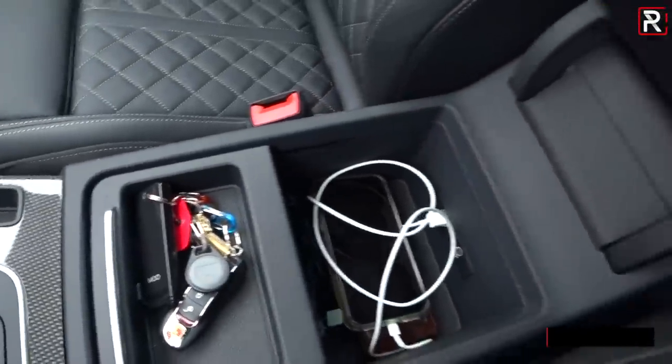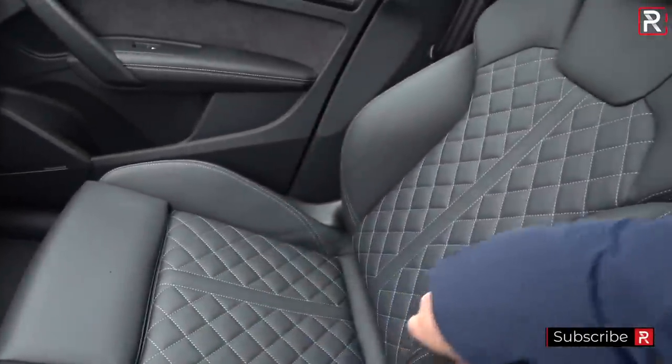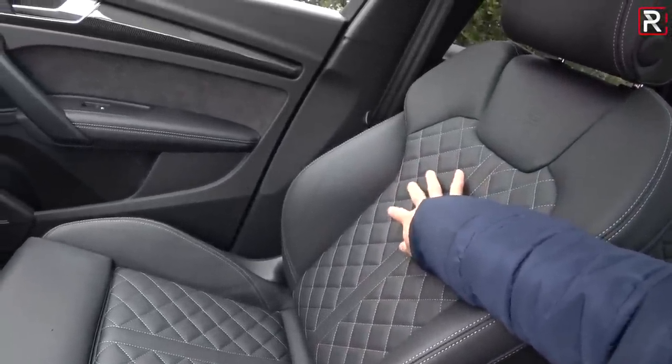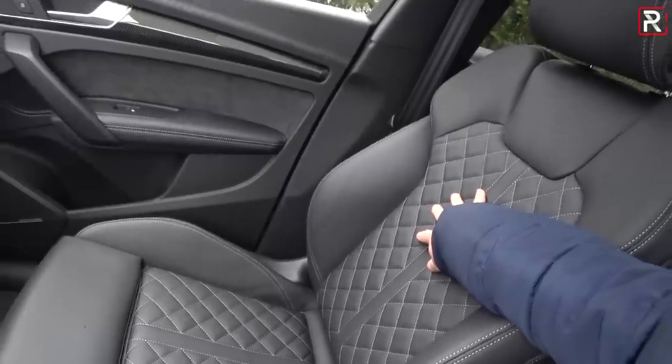And then over here, you can see Audi gives you a little bit more storage with another USB port. I find the seats to be extremely comfortable and supportive. Love the way they look. Would definitely consider the red leather option, but then I really want the cooled seats, so I'd have to go for that warm weather package.